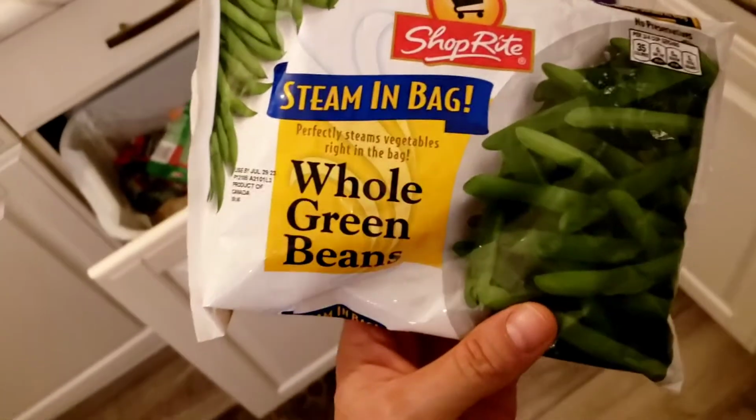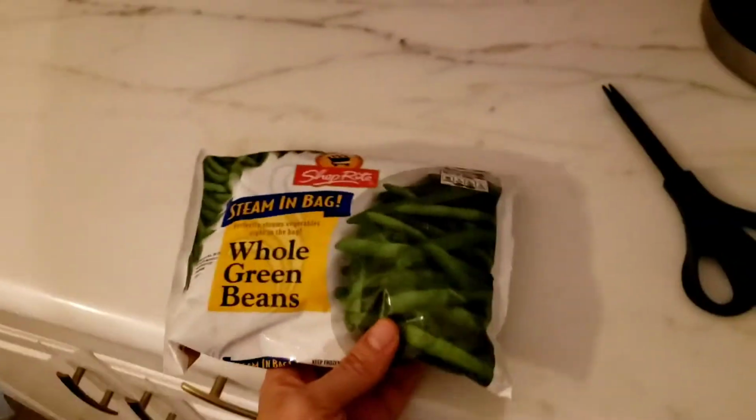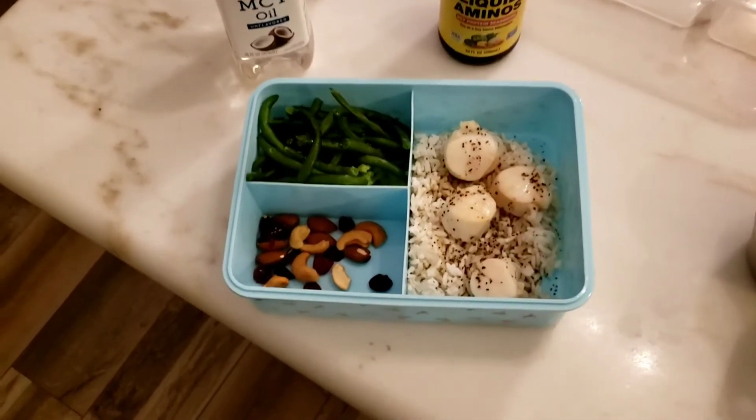So for veggies, a common go-to is the steam in a bag options, where I don't have to do much prep. I'll just take the bag as it is, coming right out of the freezer, put it in there, set it, and then cook it. And I'll just then use enough to get the ounces I need, and I'll just package it up and keep it in the fridge until I consume the whole bag. So it's pretty easy. All right, meal number 4 down.